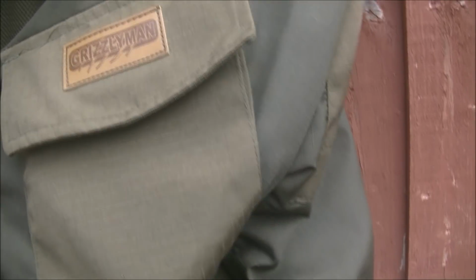And as we come around the other side again, elasticated wrists, so the arms stop flapping about, and quite a nice size pocket there. It's got Grizzly Man on it, I think that's the name of his company. And yeah, they're just good for putting your first aid kits and first field dressings in. And round the back again, nicely cut so you've got movement, and the bottom is longer than the front, so you've got a bit of a beaver tail, and that helps stop the north wind. And there we go, nice mesh lining.